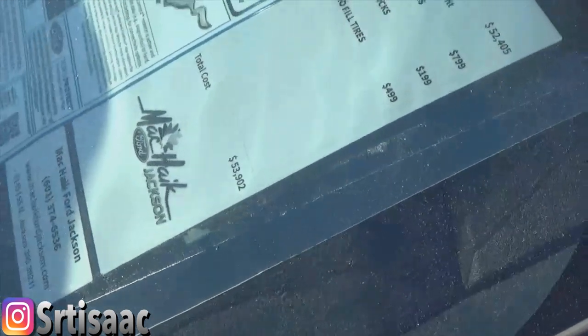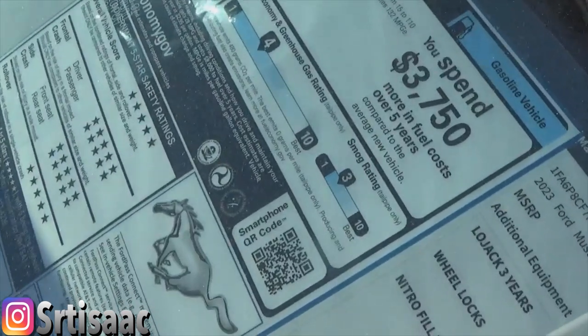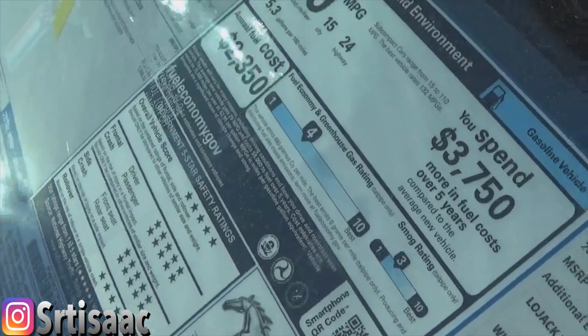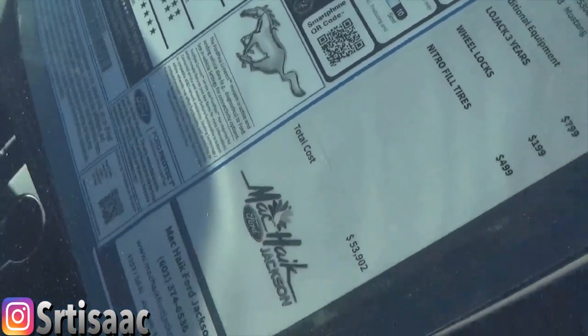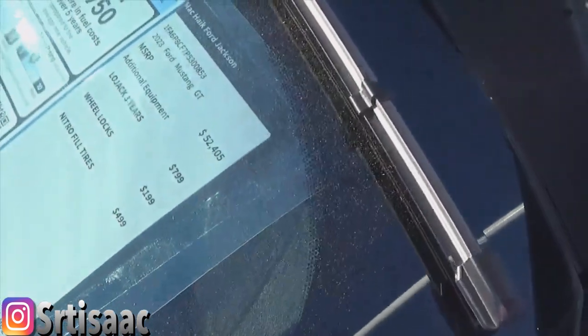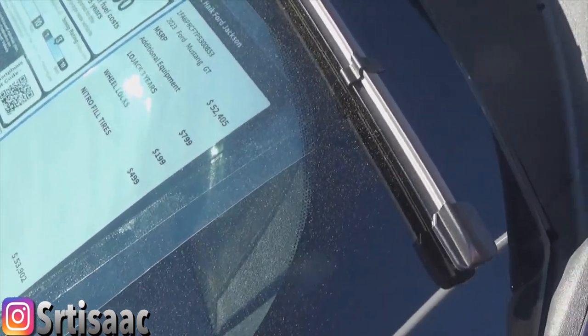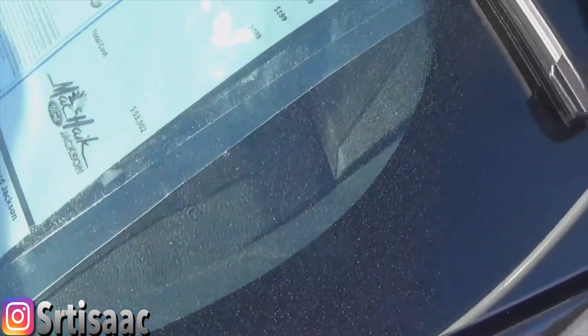52,000. I don't know if y'all can see that or not. 52,000, called out to 53. So MSRP on it is $51,000, then options goes to 52. So they added another 1,000 on top of it with the nitro filled tires, whatever they mean. Wheel locks and lock jack 3. So I guess that's like 1 to 53.